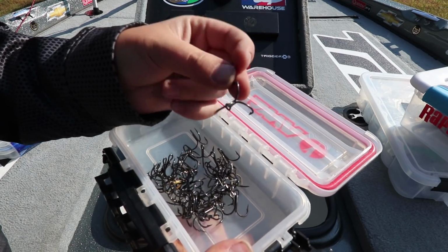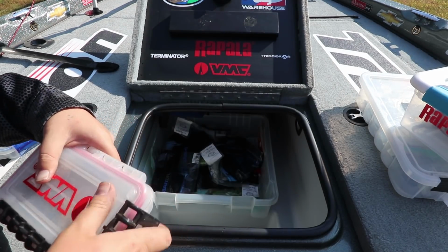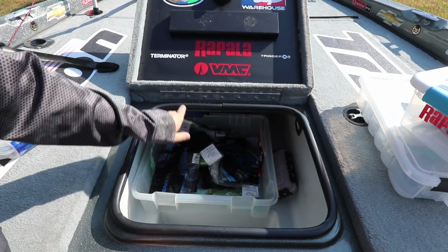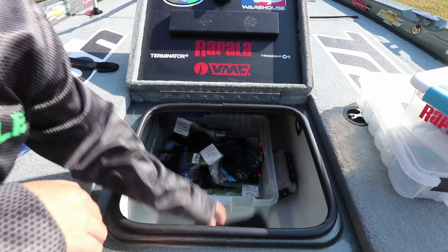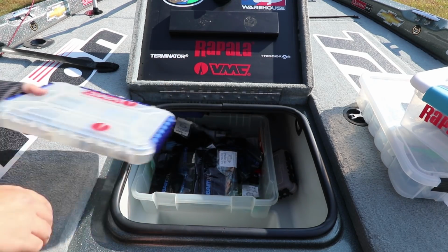This is just a bunch of extra hooks. Yeah, nothing too crazy. You never know though. It's nice to carry extra trebles. You never know when you're gonna need one on a crankbait or anything like that. Also, I got some life jackets shoved way under there. I think there's like 5 in there. And yeah, that's basically it. Let's put all this stuff away and we will hop up to the tip top of the boat.